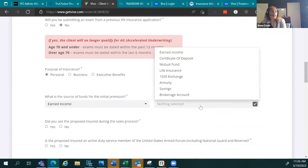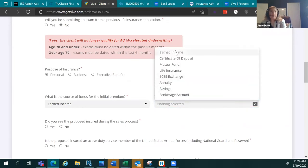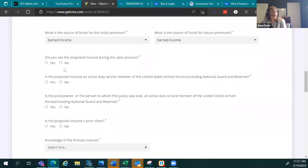And then it asks what's the source of future incomes, because this is the initial premium and then future premiums, and we're just going to continue to do earned income. Did you see the proposed insured during the sales process? Yes, this is one of those things that's part of fiduciary responsibility and making sure that you're doing what you're contracted with the carrier as far as what their guidelines stipulate.